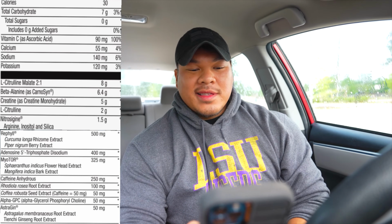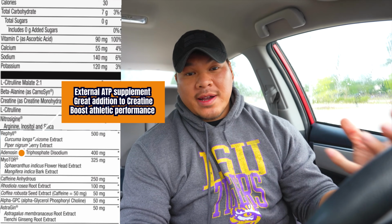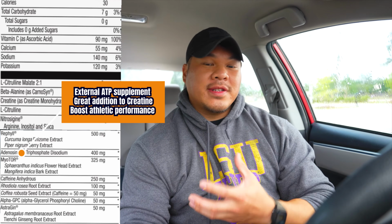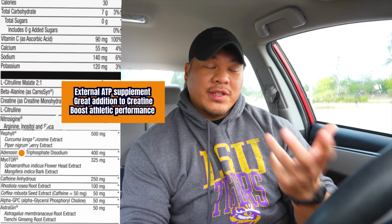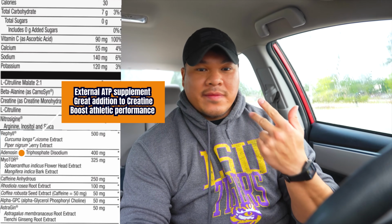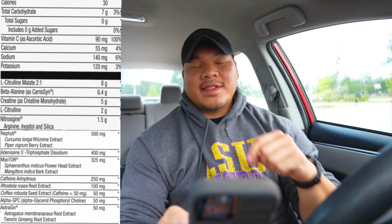Alright guys, moving right along to the next ingredient, we're going to have adenosine 5-triphosphate disodium at 400 milligrams. Now this is an external ATP supplement, and it's a great addition to the creatine monohydrate that's in the ConceptX. What this is going to do is help with muscle force generation. It's going to help with muscle contractions, and therefore it's really going to help with, once again, that explosive energy that we use for squat, bench, deadlift, sprints. Any explosive movement, this supplement's really going to help out. So extra energy for short burst explosive movements, and a great addition to the creatine. Big check.